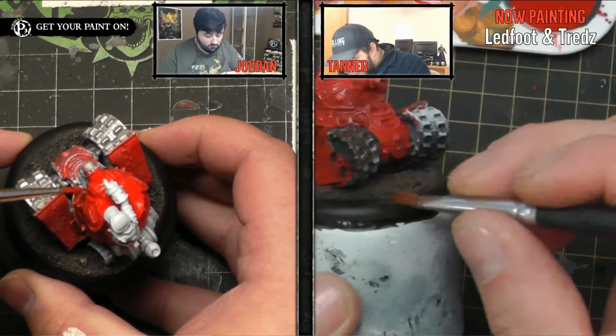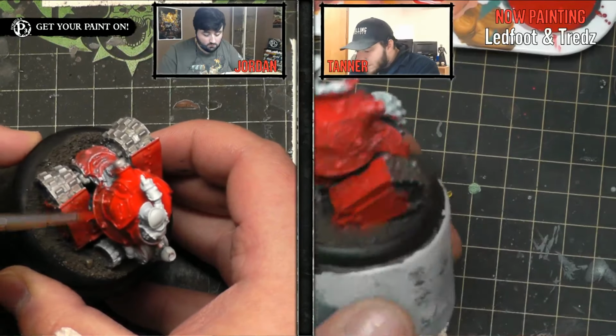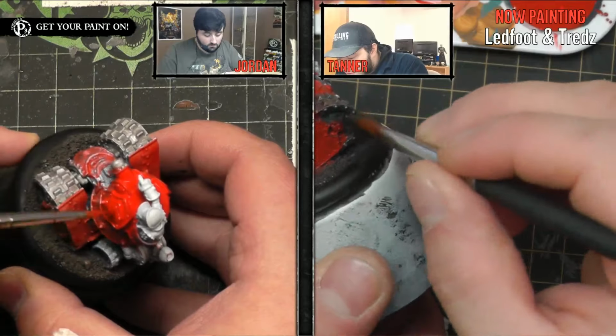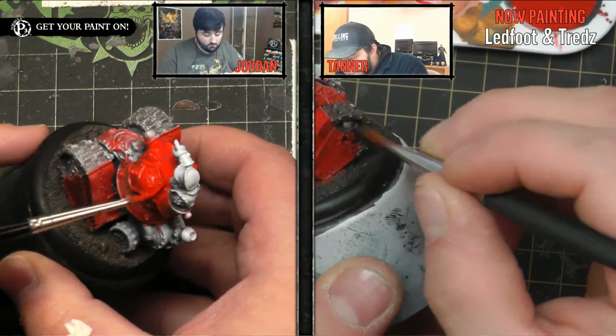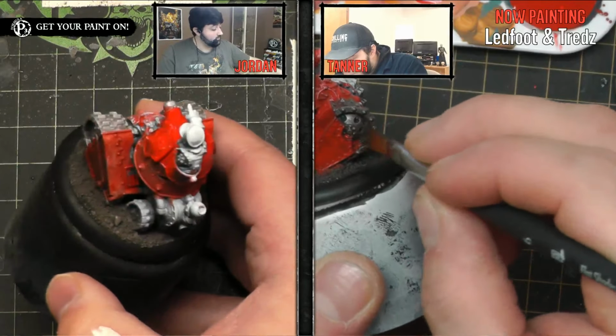I definitely want to see, as more of this model becomes available, people sticking, basing, and flocking into the treads to make it look really realistic. I want to see some of that happening. I might have to do that with mine.